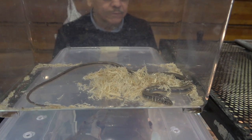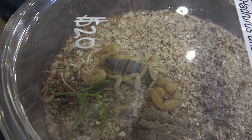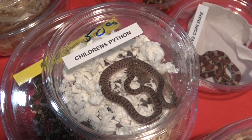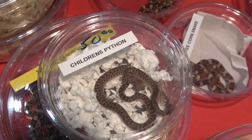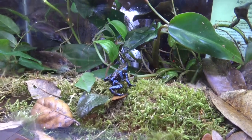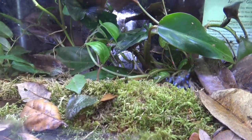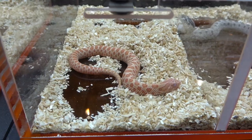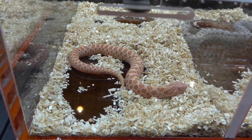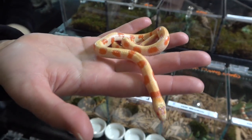This may look like a snake, but it's actually just a small eastern glass lizard. This hognose snake looks really cool in blue, and I can't imagine what he looks like after shedding. So this one is an albino Nelson by Pueblan, by Honduran, by Thera.